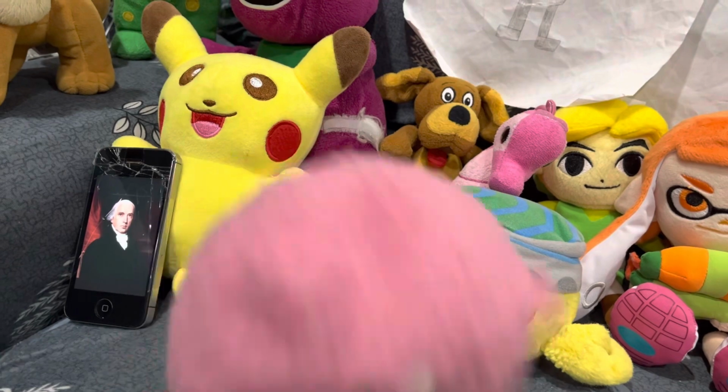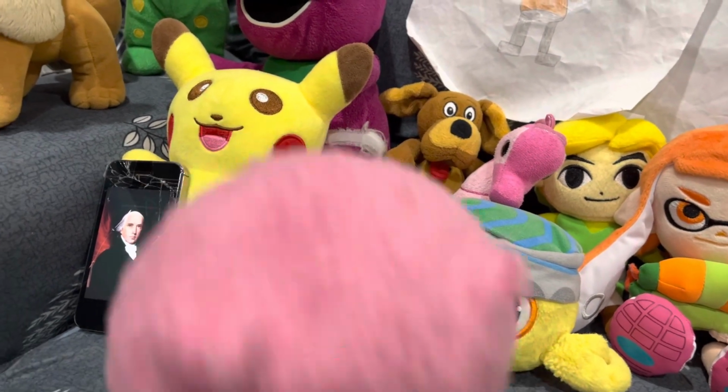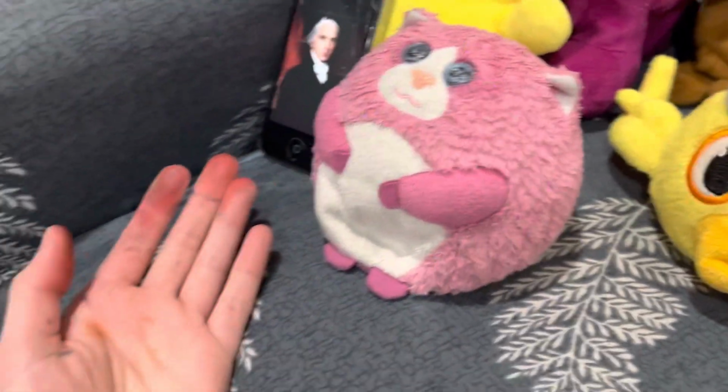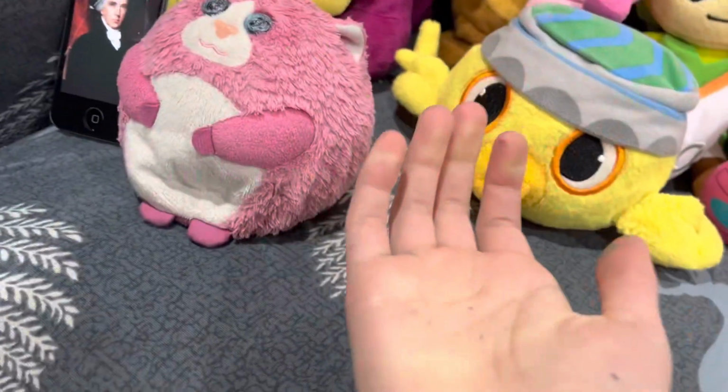Today, we are going to show our painted Easter eggs reveal 2023. As you can see, the hands are in fact dirty. Yep. So you can see on both hands.